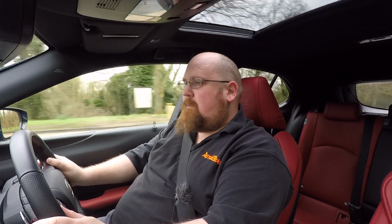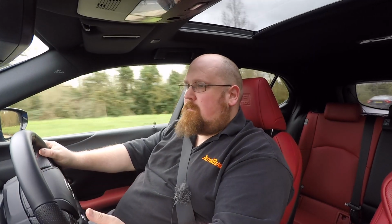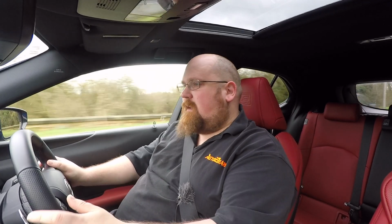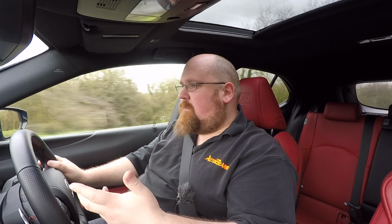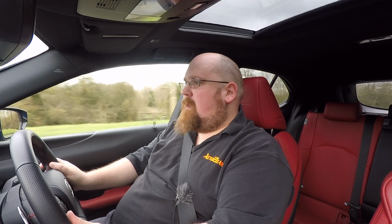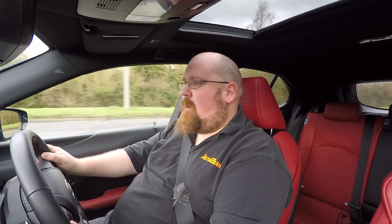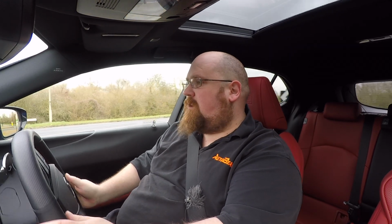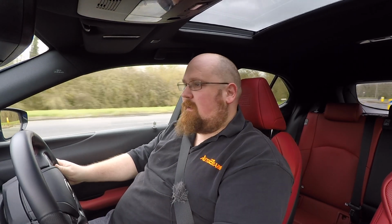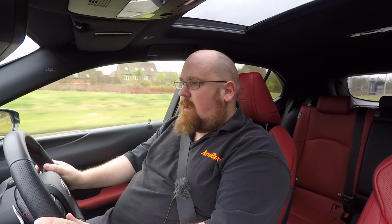So all in all, when it comes to the ride, refinement and handling, it does just all feel really nice. It feels like a Lexus. It's not the best when it comes to handling. It's not the sporty feel or anything, but it's by no means the worst. It's just a lovely combination of comfortable and relaxing. And if you are the kind of person who doesn't want a sporty car, then this is definitely one car to look at. So what are my thoughts on the Lexus UX Hybrid?